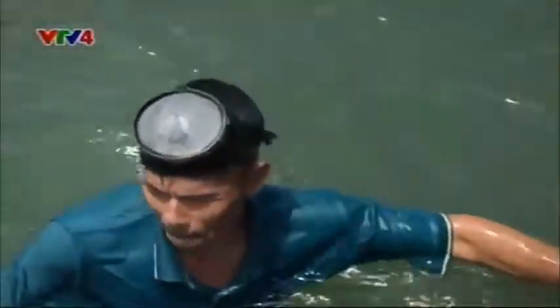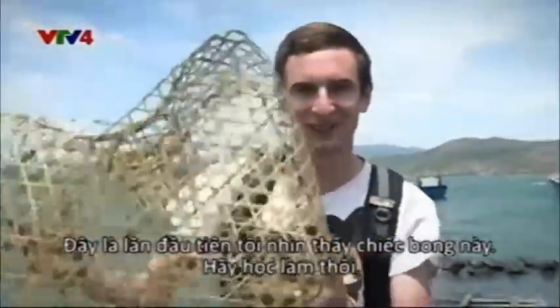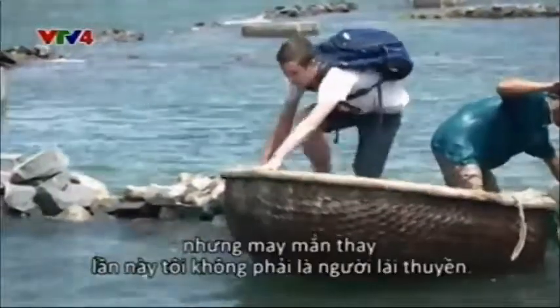Okay. Never in my life before have I seen something like that. Let's go learn how to make it. Of course, we're taking his boat, but luckily this time I'm not the driver.